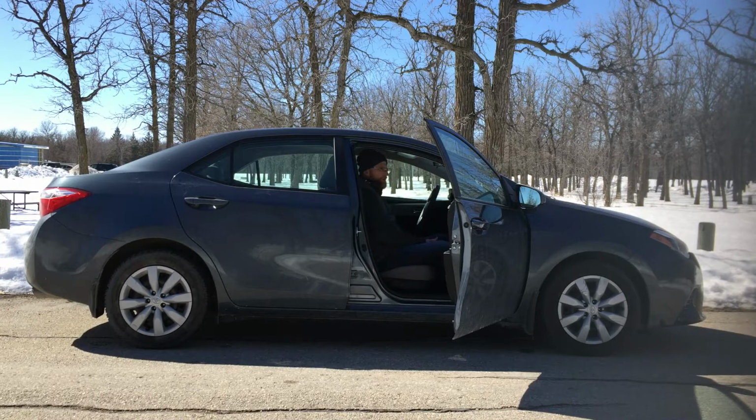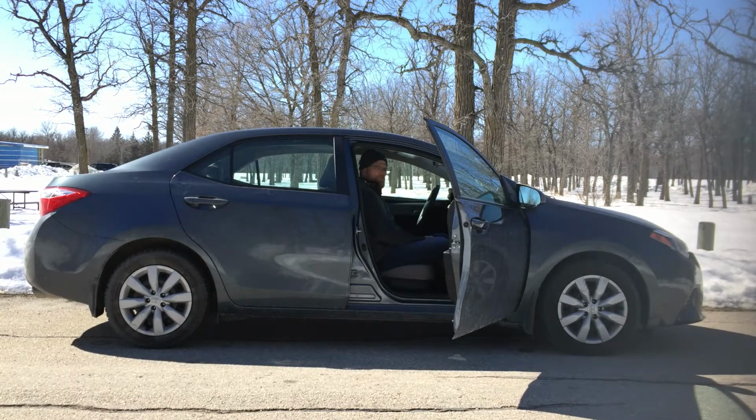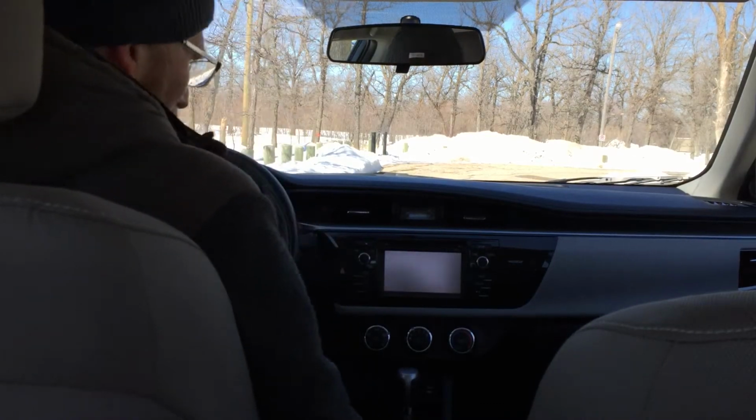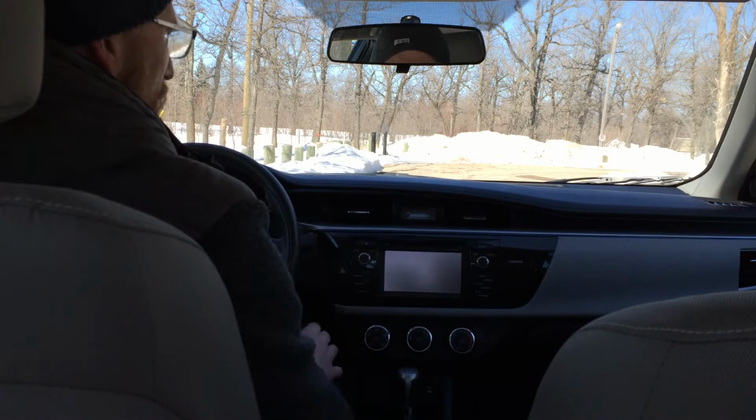This car is equipped with a 4-cylinder engine. It is a CVT transmission with 132 horsepower and 128 foot-pounds of torque. It can do approximately 0 to 100 kilometers an hour in 10 seconds. Very reliable vehicle. Very streamlined. Has nice lines. Alright, here we are. We're going to power up the 1.8 liter 4-cylinder engine.